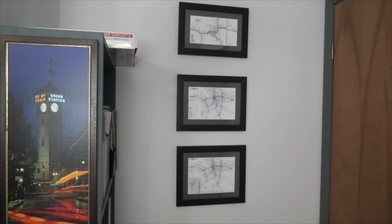Firstly, I need to turn my heater off. It's actually getting fairly warm in here. The sun came out and now it's getting warm.